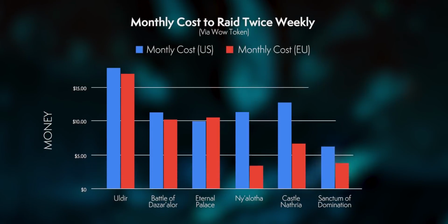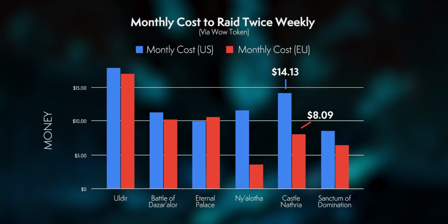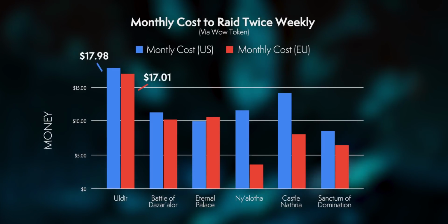For you US viewers, if you're raiding twice a week and buy your consumables with WoW token gold, you're adding $8.49 a month to the cost of your sub. If you did this when Castle Nathria launched, you would have been giving Blizzard an extra $14.13. Back in Uldir, if you tokened your way through Uldir, that would have cost an extra $18 a month.